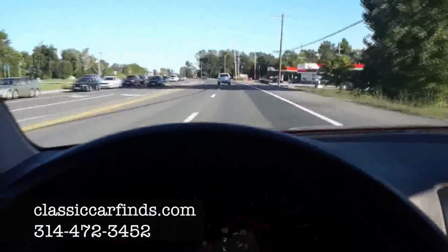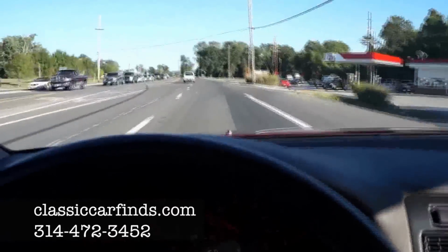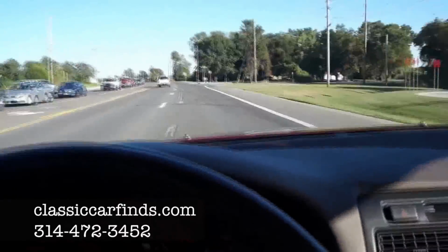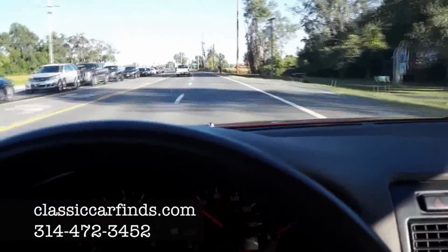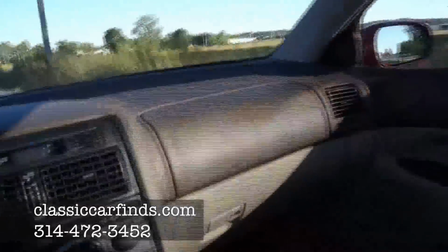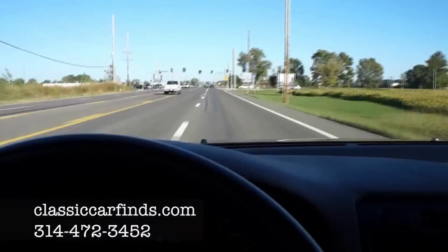So I'm going to shut up for a second so you can actually hear the car. And well, there's not much to hear. It's a Lexus, so it's quiet as a pin drop, I should say. And this car just drives smoothly.